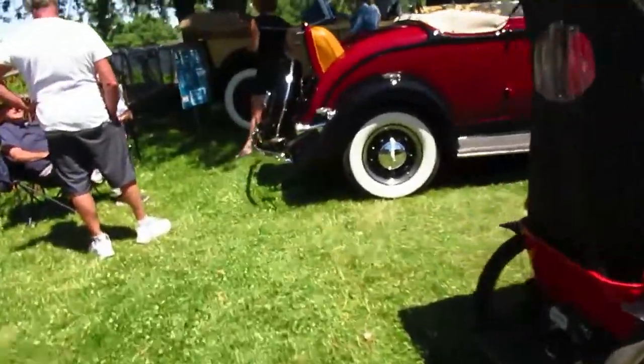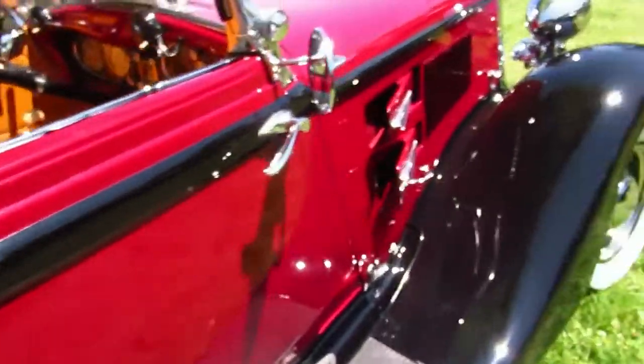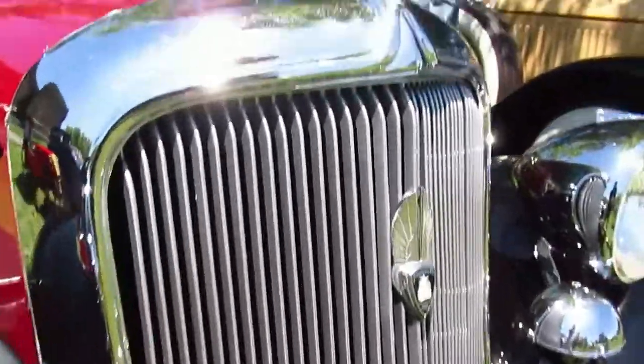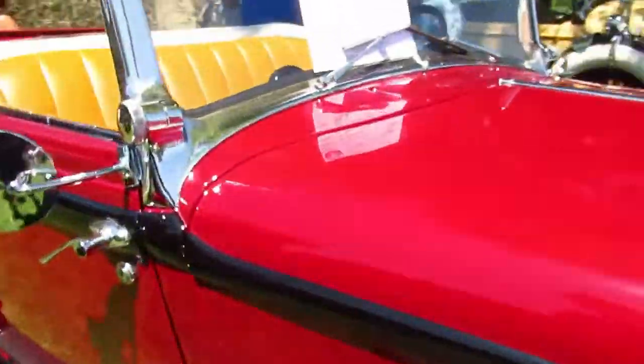And then what's this guy here? I can't make this out. It's not a Chrysler. Is it a DeSoto? What is this? What is this car? Even I don't know. Oh my God, I feel like an idiot. I don't even know what this car is. It's a Plymouth. It's a Plymouth.